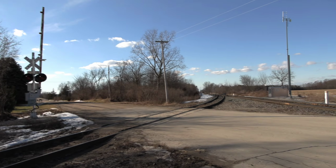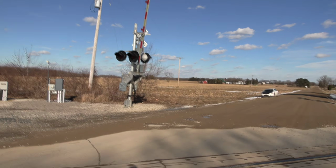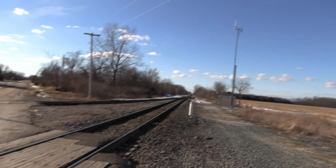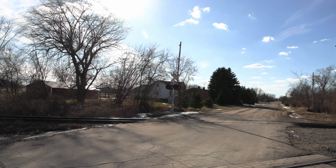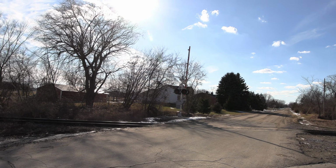But yeah, all right, let me let this truck pass. Oh, never mind, they turned. But anyways, with all that said, this was the Pittsburg Road railroad crossing here in Durand, Michigan. Pretty neat stuff.